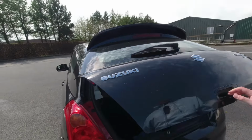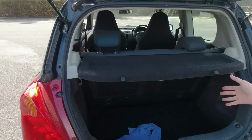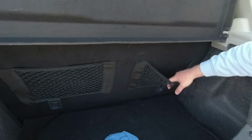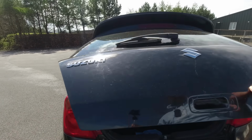Boot. There we go. Central locking playing havoc. Quite a deep boot, not very big because it's a fairly short car. Tiny little flap here, but look, some useful things to stop stuff rolling around in the boot. So that's quite good. I quite like that.